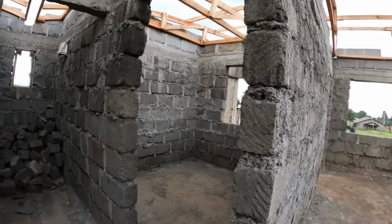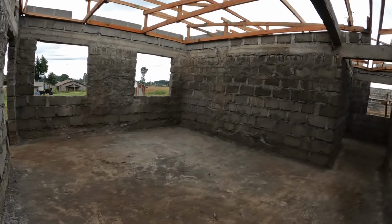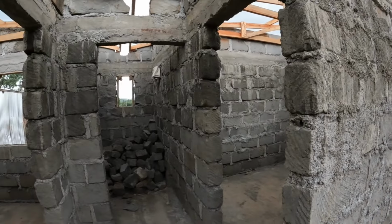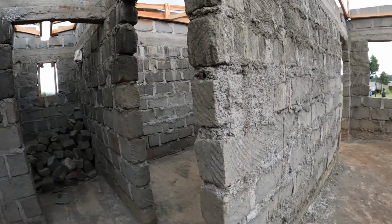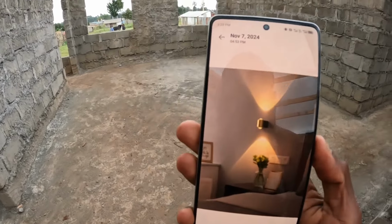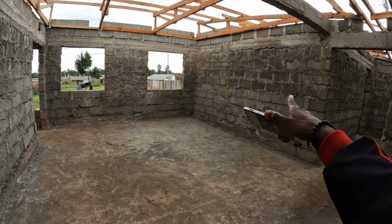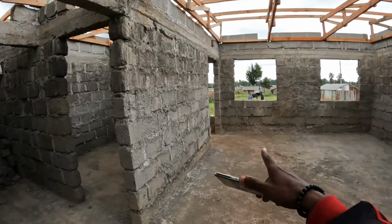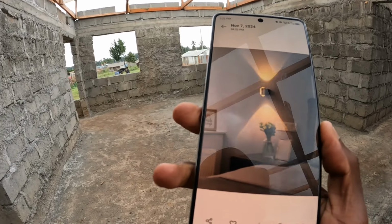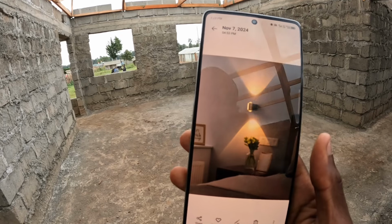I already showed you pictures of everything. Let me check, guys, so I show you more pictures of what I want for this Villa Found. On the walls of the house, like right there, we'll put a TV wall, and here will be our sitting. So we'll put this kind of light, guys. This kind of light, we'll put it.